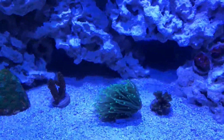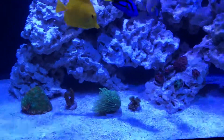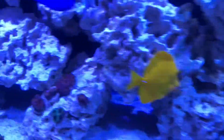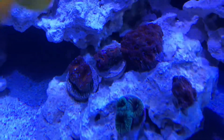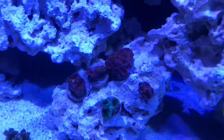My torch here fell from where I had it before, so I just left it on the sandbed. So that's a new placement for that one there. And here are my other A-cans. They're doing very well as well. As you can see, their polyps are out. Their polyps are out mostly all day.